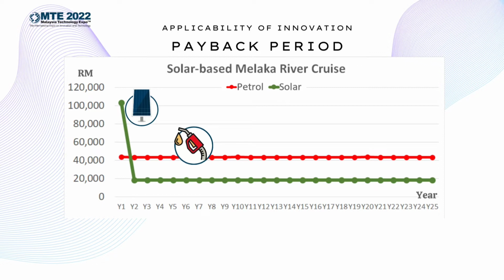The life cycle costs of both the previously petrol-based and the current solar-based river cruise were plotted on the y-axis, over the 25 years. Based on the graph, it is noticeable that the initial cost for the solar-based river cruise was 2.5 times higher compared to the petrol-based river cruise. However, in the second year, the cost of the petrol-based river cruise was 2 times higher compared with the cost of the solar-based river cruise.